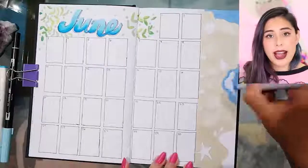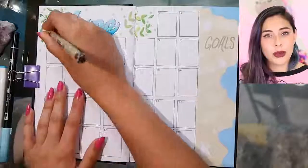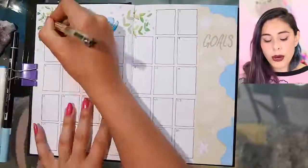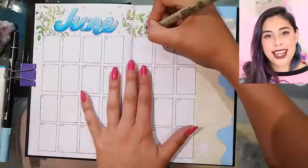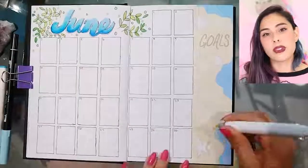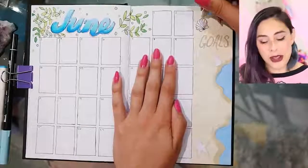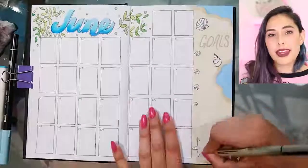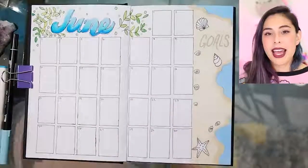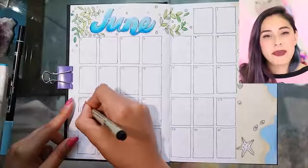And then on the right, I have a space for all of you guys and myself to put goals. I thought it would be super pretty if we had a top-down view of the sand and you literally write your goals in the sand. Isn't that so cute? I thought that was adorable. I only have 4 right here because I feel like last month I had written down I think 5 and I only achieved about 3 of them.